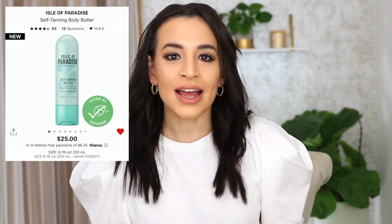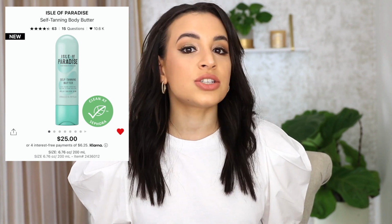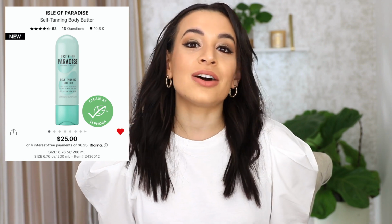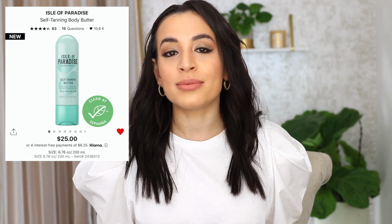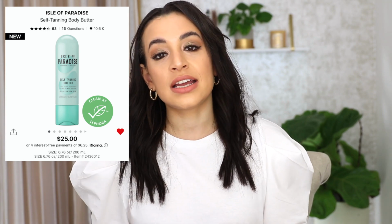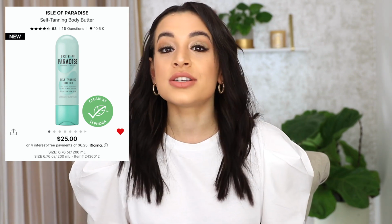Number 3 is a product that actually just released, and it's from the brand Isle of Paradise. This is a tanning brand. They have those self-tanning kind of like light mists. They're really gradual tanners. They have face tanners that are really lightweight as well. I never really fully self-tan. I basically just use self-tanner if I get a tan on my shoulders or something and I want to even out the rest of my arms or my legs. So this is a product that would be great for that, and it's a self-tanning body butter, and it retails for $25. It just released.